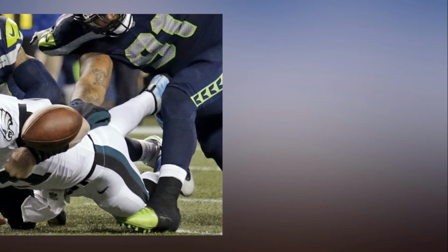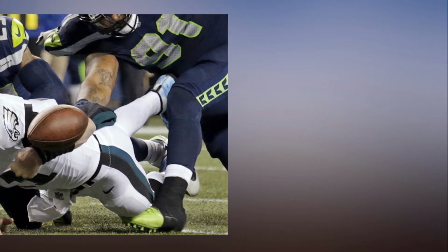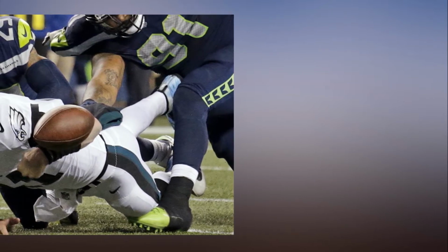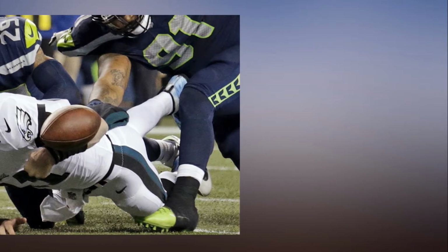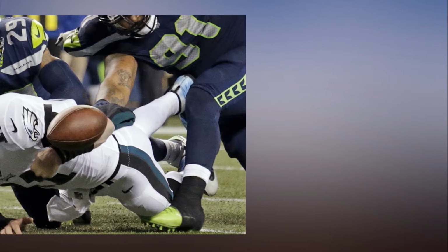Awareness, I think, is the most important thing, he said. Because there's a time and a place you may have to try and do that. And then there's a time and a place where it's not really worth the risk. Whether that's an early down play, a 2-point conversion, a 4th and goal, all those scenarios are different.